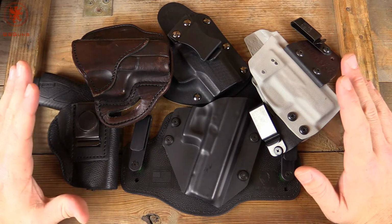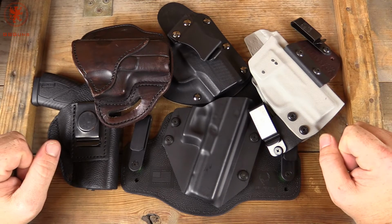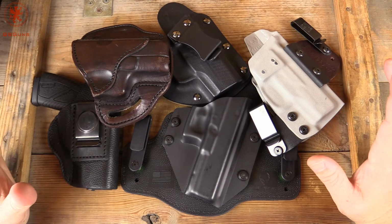I carry 3:30, 3 o'clock to 4:30 most of the time. I'm not an appendix guy. It just doesn't work for me.